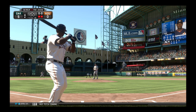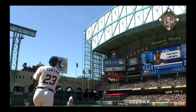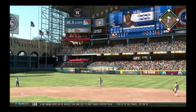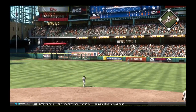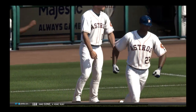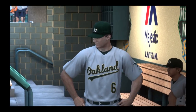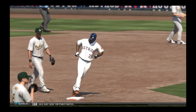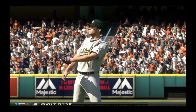First pitch coming. On a big swing here as he drives this one out to deep right center field. This is to the track, to the wall, and gone. A home run. It's a solo shot here for Chris Carter. As they get on the scoreboard here, it's 5-1.